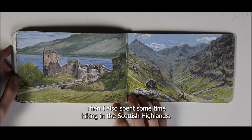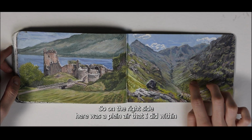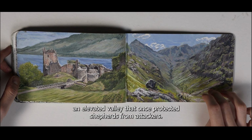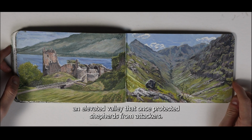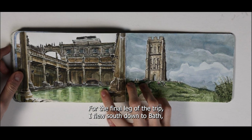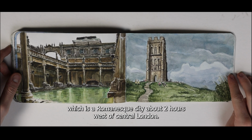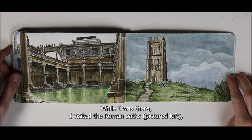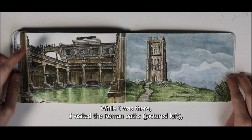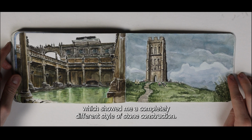I also spent some time just hiking in the Scottish Highlands. So on the right side here was a plein air that I did within an elevated valley that once protected shepherds from attackers. For the final leg of the trip, I flew south down to Bath, which is a Romanesque city about 2 hours west of central London. While I was there, I visited the Roman baths pictured left, which showed me a completely different style of stone construction.